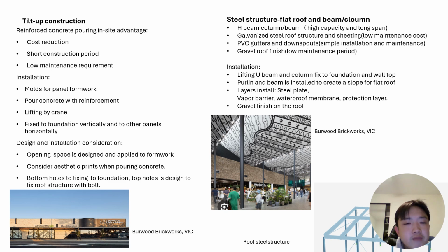For the installation, the beams and columns are first lifted by the crane to be fixed in the correct position, as well as the roof structure, and installed with the assistance of the workers. Purlins and beams create a slope for the flat roof. This is for water drainage.